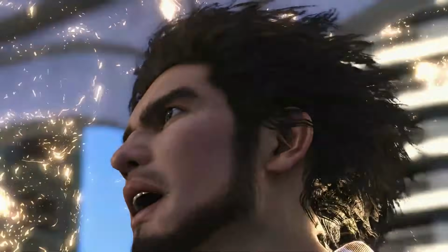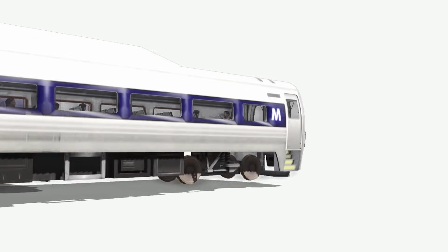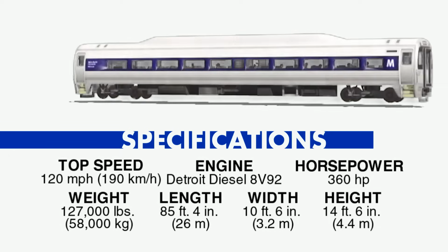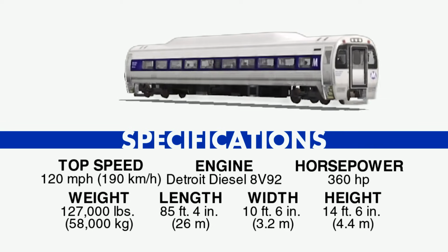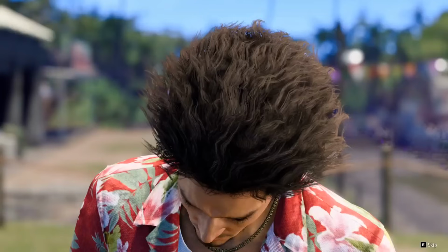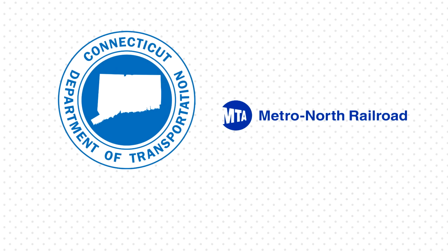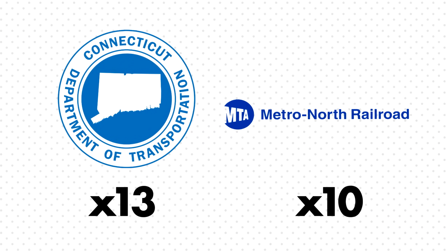Meanwhile, Budd was looking to the future and introduced a successor to the RDC with the SPV-2000 in 1978. Like the RDC, it could be operated independently or as a DMU set. They utilized the newer Amfleet body and were powered by a 360 horsepower Detroit diesel engine with the intention of reaching 120 miles per hour in commuter or intercity service. 31 cars were produced by 1981, with an additional 14 left unfinished. 4 operators rostered them, with the Connecticut Department of Transportation and Metropolitan Transportation Authority owning the most.